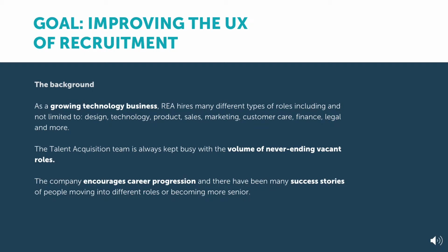As a growing technology business, REA hires for lots of different roles. The talent acquisition team constantly seem to be inundated with a volume of never-ending vacant roles, and the company strongly encourages career progression. There's been lots of success stories of people moving into different roles or even becoming more senior.